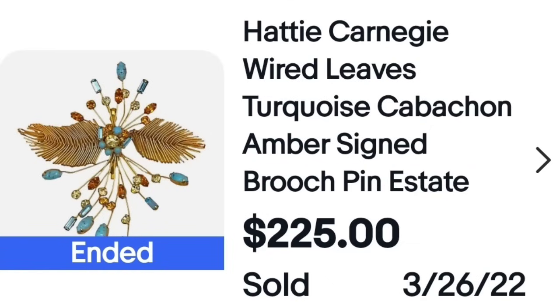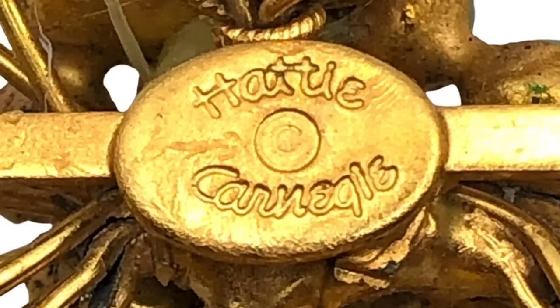You can see up close the Hattie Carnegie mark, and I will actually tell you that one of my high selling for over $200 crab pins was an unmarked Hattie Carnegie. So how did I figure that out? Well, I figured it out with Google Lens, and that is a free app you can get on your phone. Take a picture of the item and look for similar. I found the exact pin that I had.